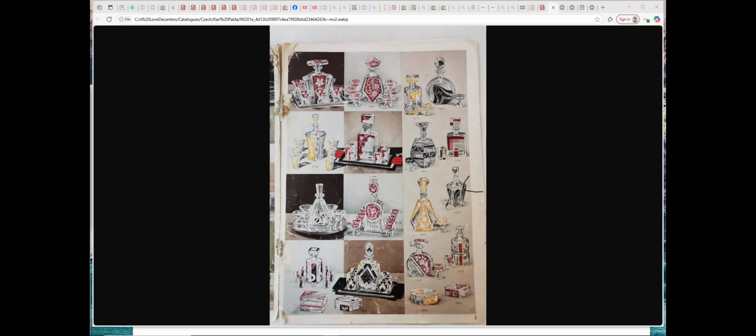So I haven't been able to find an exact match for that decanter and glasses set, but I have got this Carl Powder bit of catalogue that I ripped off from Pinterest. It says it's 1930s. I don't know exactly, but let me run you through why I think it is. For starters, we look at something like this.